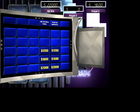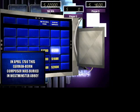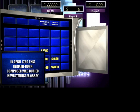I'll try classical composers for 1200. Carla. In April 1759, this German-born composer was buried in Westminster Abbey. Player 2? Who is George Friedrich Handel? Hey, you're correct. And he's on the board again.